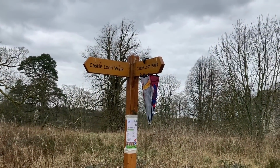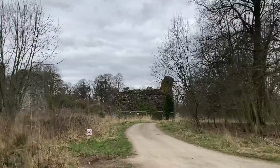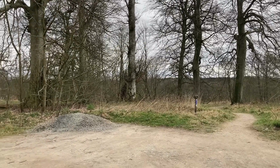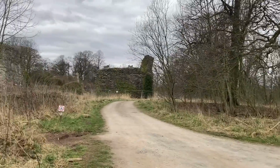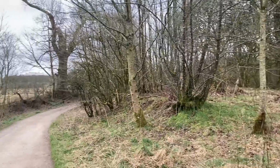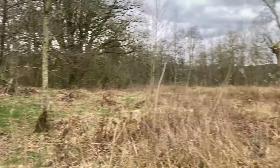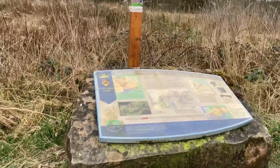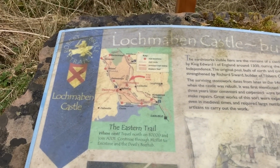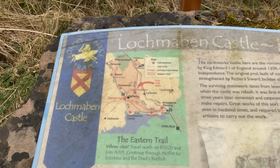So there's the Castle Loch walk, which will go right round the Castle Loch. One of the paths goes over in that direction, and obviously the castle ruins are right there. The other path goes down in that direction. They also have an information board here. It looks like Lochmaben Castle, so that's how it's spelled, is on the Robert the Bruce Trail.